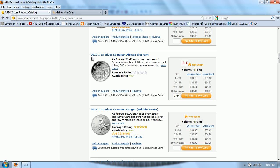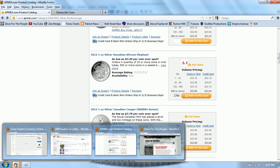So I'm definitely going to go with this 2012 Somali African elephant coin at $32.66 for the bank wire. I don't see how you can go wrong with that. That's my pick. That's the one I like. That's not investment advice. That's just my favorite, and the one I think will do the best with numismatics going forward. That's available, of course. So the other one we had was Gainesville.